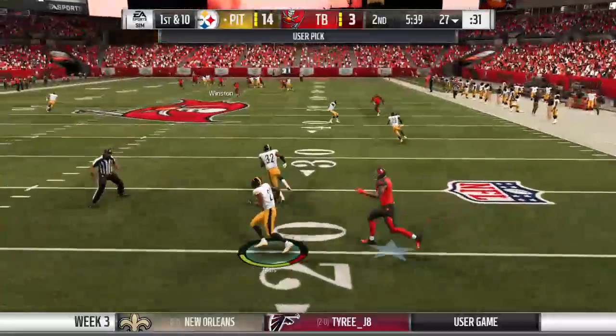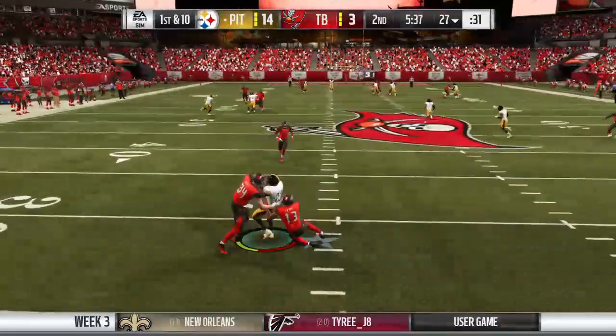Looking for Evans, and it's intercepted. Picked off by Jalen Mills.